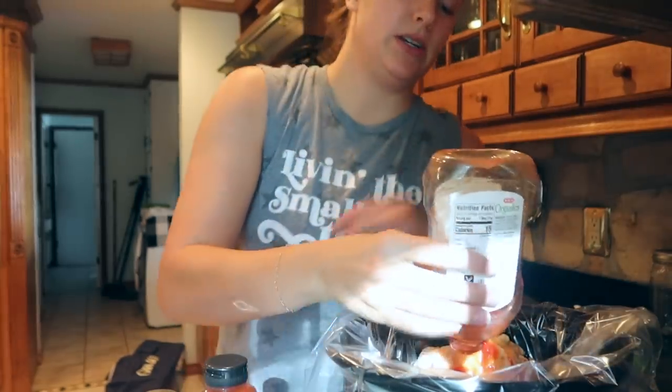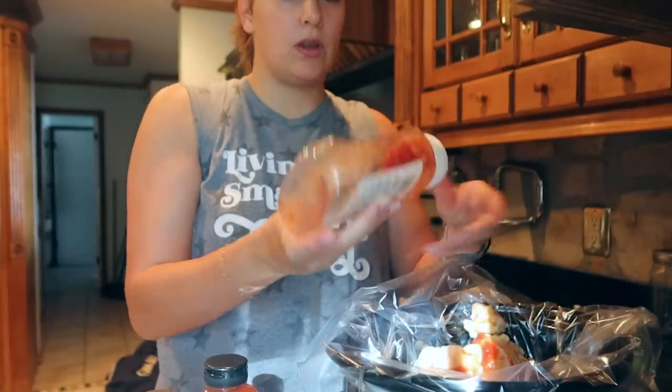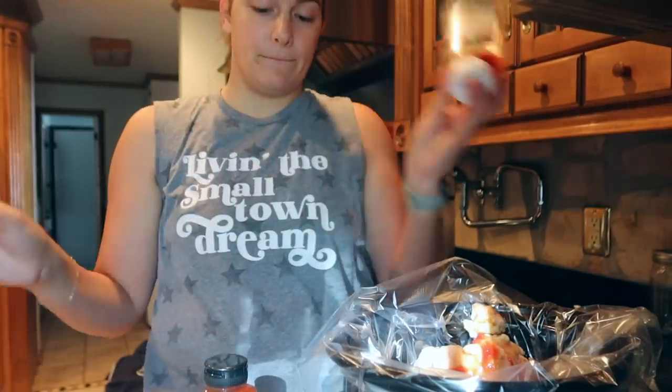Something I've also noticed, y'all, I'm gonna challenge you, is to buy the organic ketchup. Tastes so much better than regular ketchup. Or Aldi has a really good organic one that's cheap. It's not that much more. Try it, it's really good.